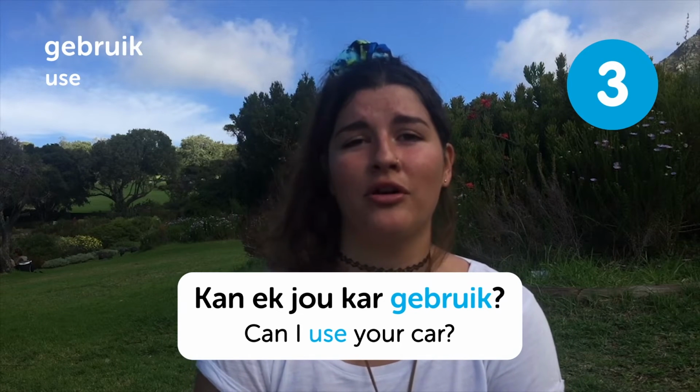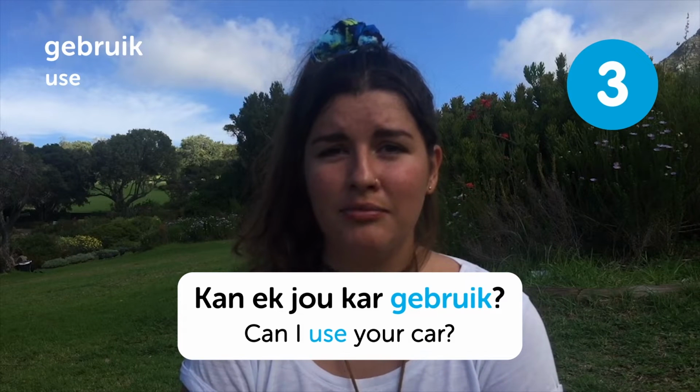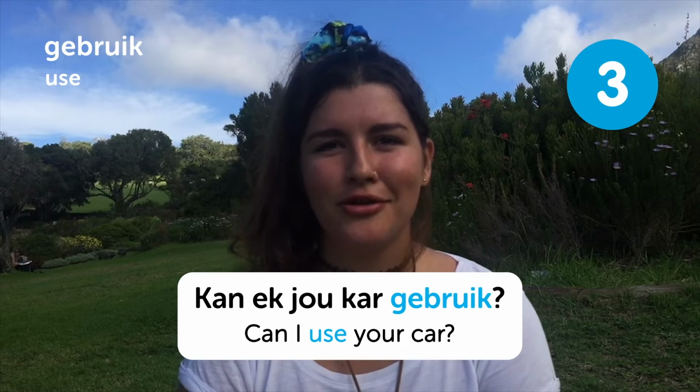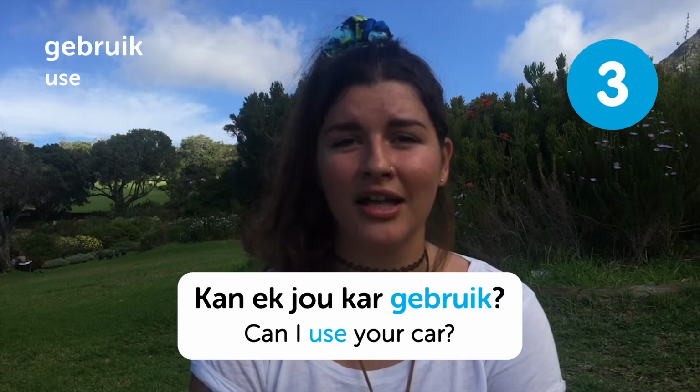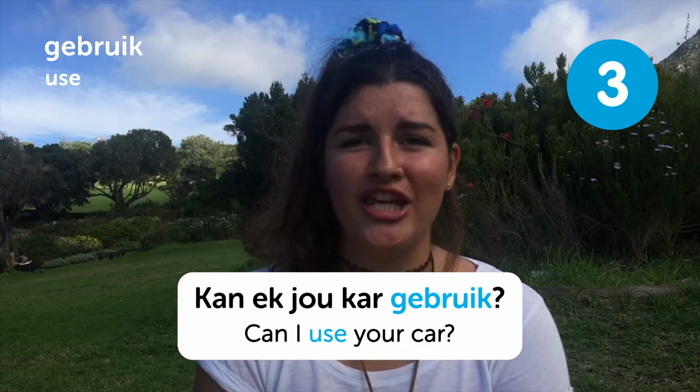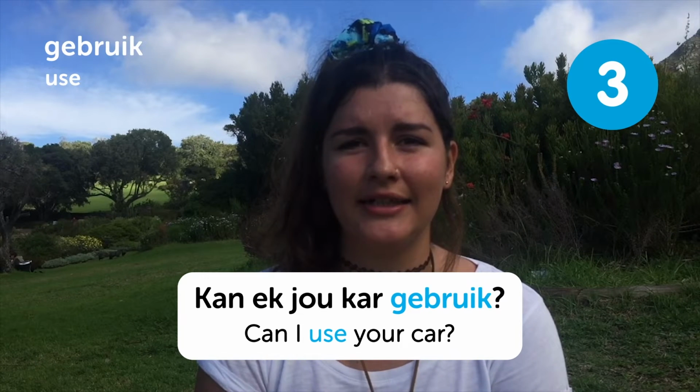So this is that word. You really want to learn it because it's the word for using any word. So the word is gebruik, the ch sound as before, and now we've added a new sound, ui. Ui. Gebruik.